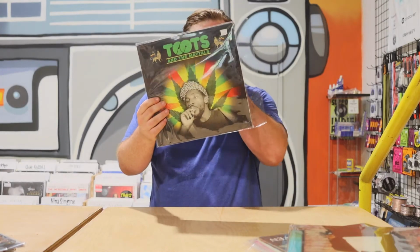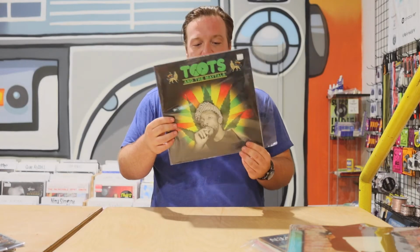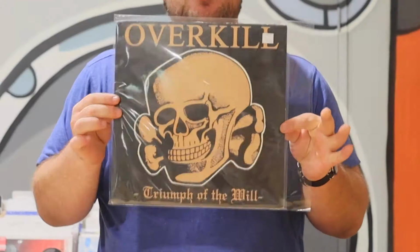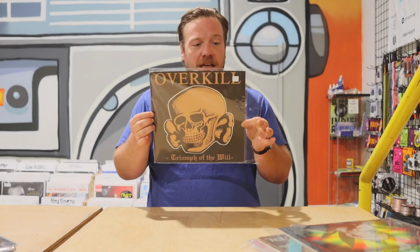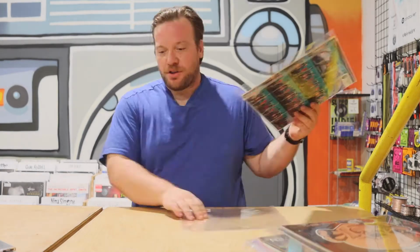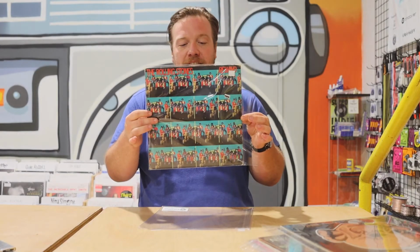Toots and the Maytals, Pressure Drop, The Golden Tracks, $19. We've got Overkill, Triumph of the Will for $19. This is an old copy in very good shape. The Rolling Stones, Rewind for $19.